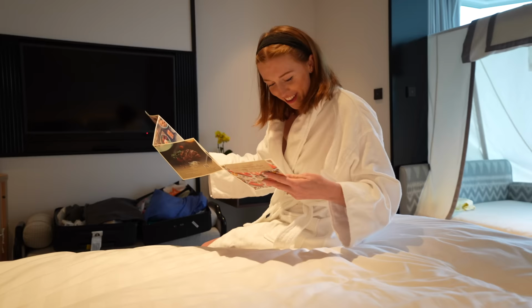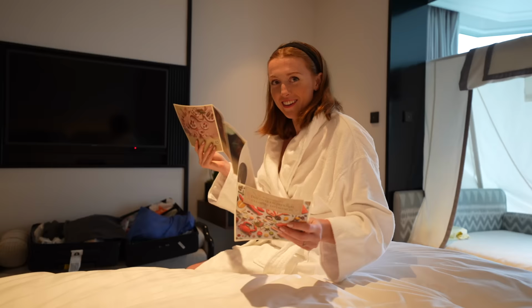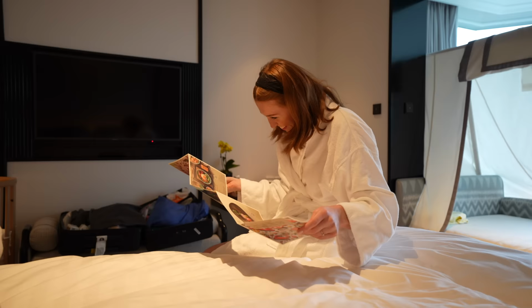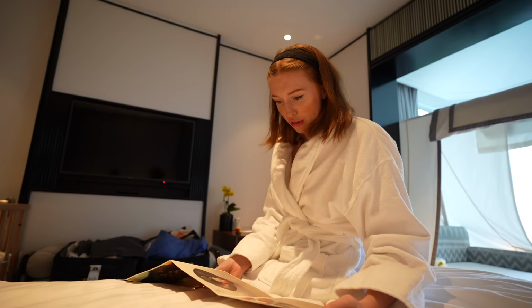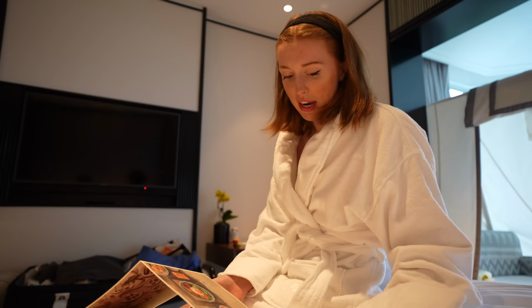Nice, I put some accordion music in. Currently trying to choose from one of the many restaurants. Chinese restaurant, which looks really good. Singaporean restaurant, always good. The Line, which is like the breakfast buffet area that I think maybe has a dinner buffet.